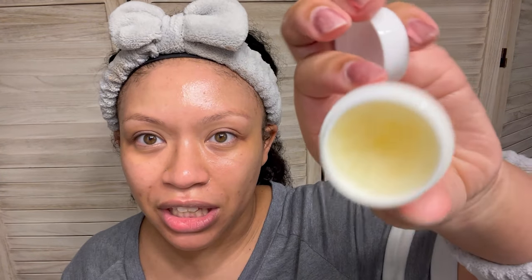This one makes sense to give you a sample size this big because you see, I've been using this a lot. I barely scratched the surface on how much product is in here. Because if you're using it on your lips, a little is gonna go very far. Lips aren't that much surface area. I think this is a perfect sample size for this.